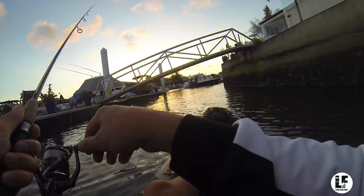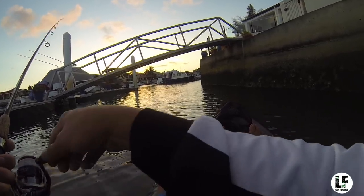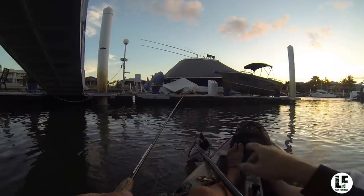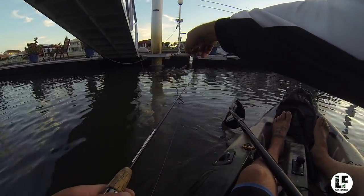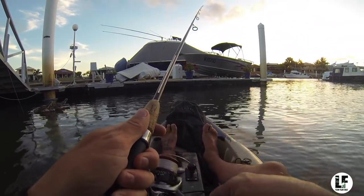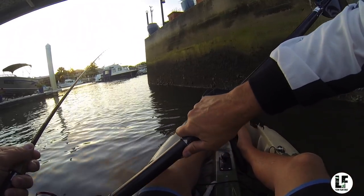Oh, he had it. Come on. Far out. Pumice Stone Passage, crocodiles. Three of them right there. It's a little family of crocs.